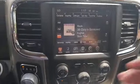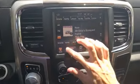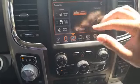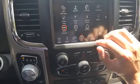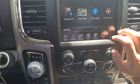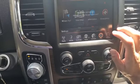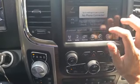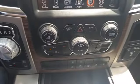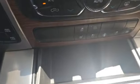Sliding over here, you've got this big 8.4 inch Uconnect screen where you can control your different media settings, have access to your different comfort controls, all these Uconnect apps, built-in navigation, and phone pairing settings. Now, if you don't like controlling the climate from the Uconnect screen, you do still have traditional buttons down here.